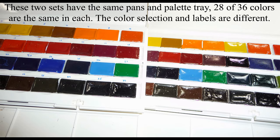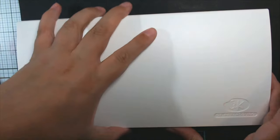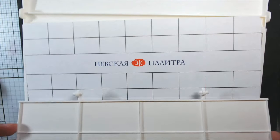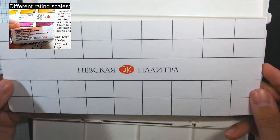They redid the Lightfast rating system to match the American standard, where number 1 is excellent and 3 is only fair. The Russian version, White Knights, only uses a 3-star rating system instead, where 1 is the worst, so it can get a bit confusing.